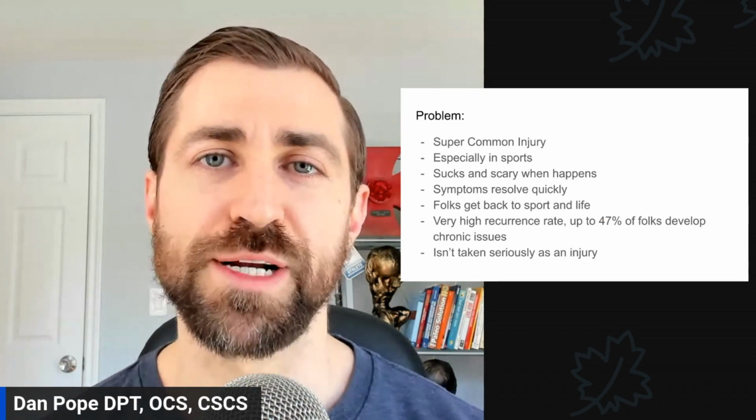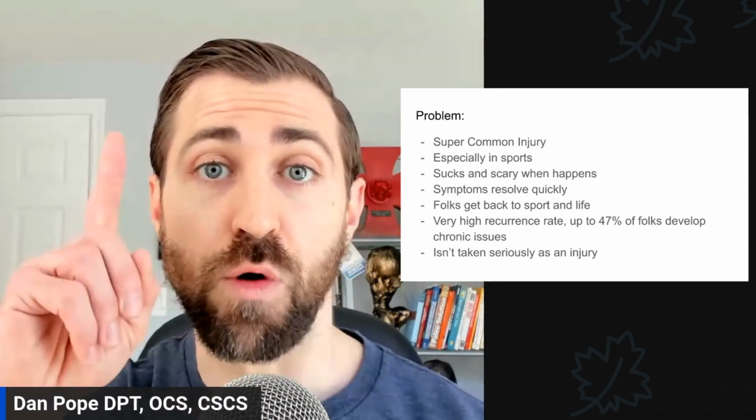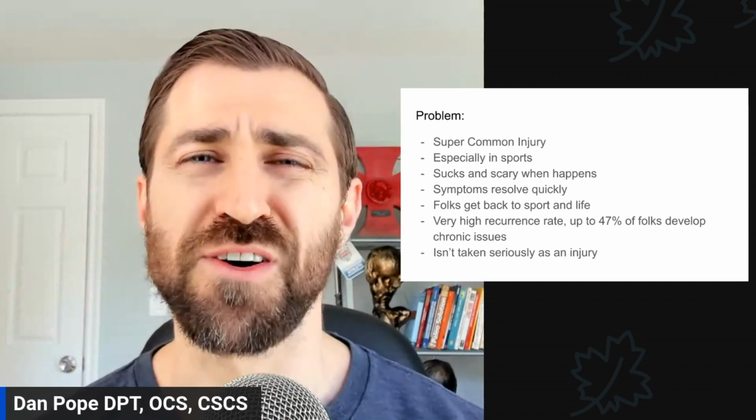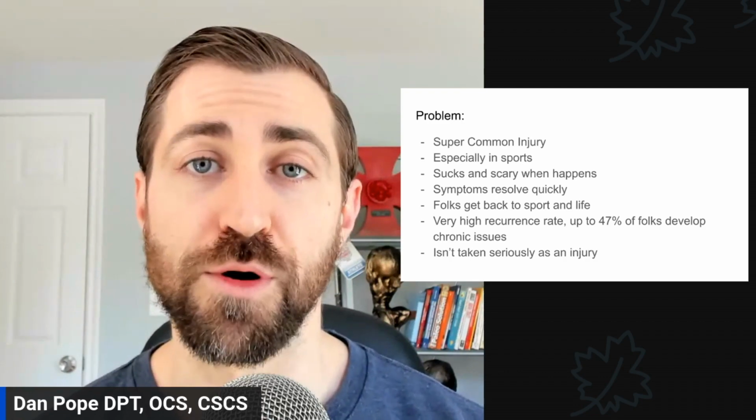So, lateral ankle sprains are very, very common. Depending on the study that you look at, it is the number one injury in sports. Again, that's going to vary based on the population. It's very scary when it occurs. It's one of the major reasons why folks go to the emergency room.